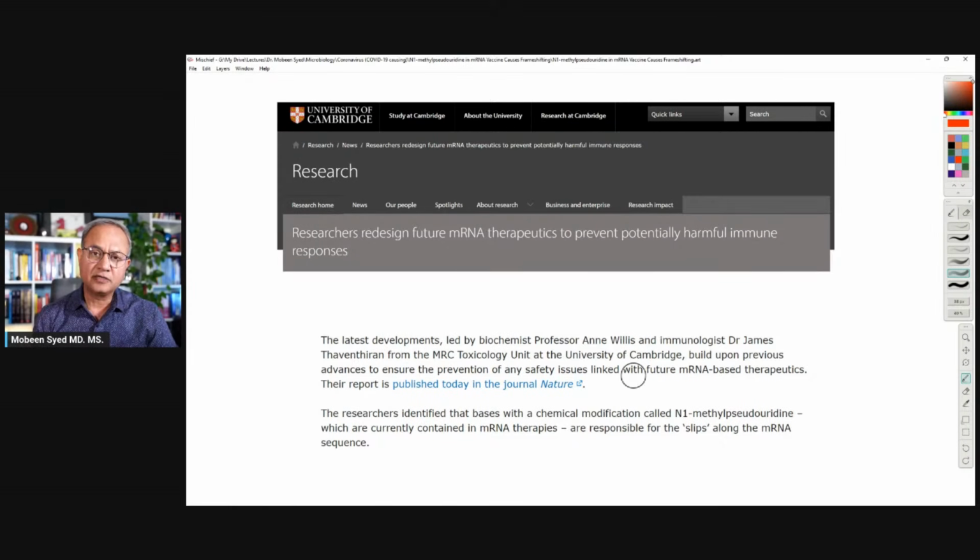And the reason for doing that is, number one, they wanted to understand if the frame shifting is occurring and if incorrect proteins are being formed. And number two, they wanted to understand if these are being formed, then how do we fix it? So that's why they say that for future mRNA-based therapeutics.